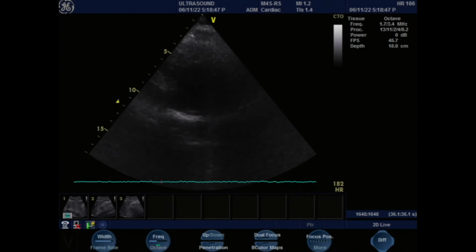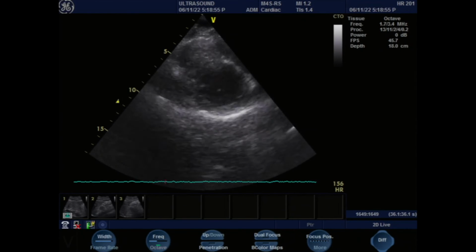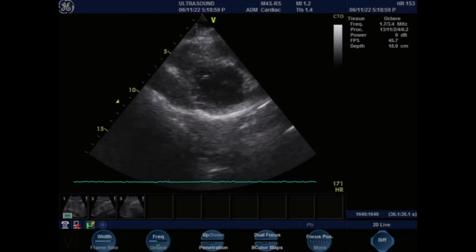And what about the pericardium here? Yeah, you can see the pericardium. I mean, in most people you're not able to see the pericardium because it's very thin. Unless there's some fluid, or if the pericardium is thicker. Yeah. This here is the pericardium.